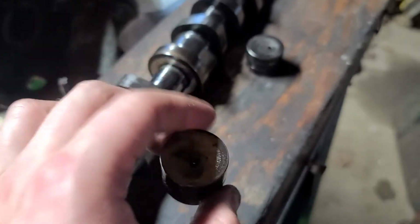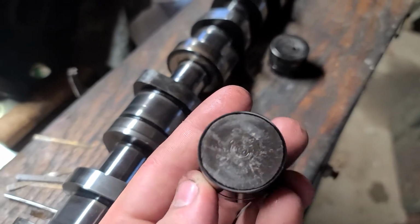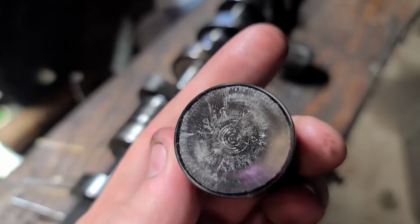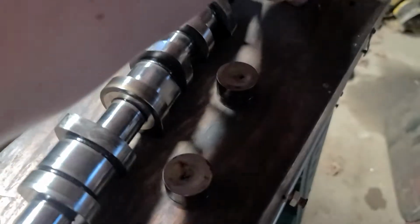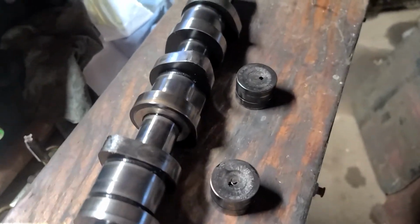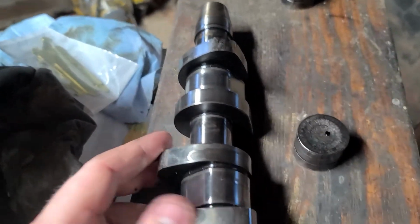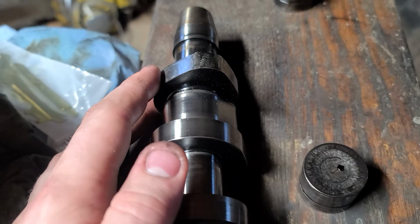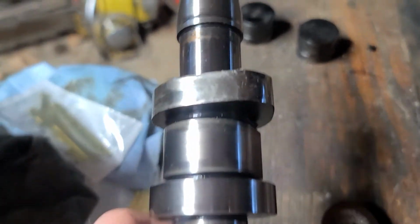Now, all of the exhausts were dented. The first 2 had holes in them, and these are the intakes, where you can almost see the scarring from the cam, even on the intake. But where it gets really interesting is on the exhaust lobe for the number 1. If you look down the cam here, you can see the scarring and how the cam has actually flattened.